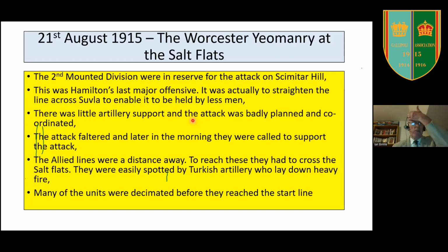So, coming to the last one, the 21st of August, the Yeomanry at the Salt Flats. 2nd Mountain Division, I mentioned the attack on Scimitar Hill, they were in reserve. Hamilton's last major offensive, but it was actually to straighten the line across Suvla to enable it to be held by fewer men. Little artillery support, the attack was badly planned and coordinated. The attack faltered, and later in the morning they were called to support the attack. The Allied lines were a distance away, so they had to cross the Salt Flats, not to get to the Turkish lines, but to get to the Allied lines.